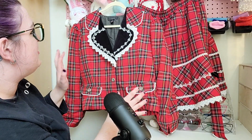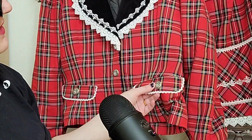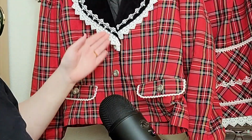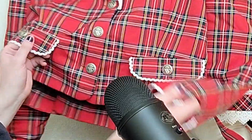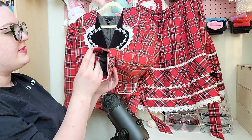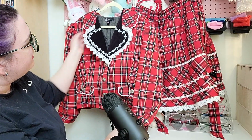I mean, it is just... You know what? Let's start with the buttons, okay? That's an easy gimme. The buttons on this jacket at the front and here at the pockets are the same style of buttons used on the waist ties of the skirt for perfect cohesion. The lace that hems the pockets, the sleeves here, and this upper level of the lapel on the collar are all the same as the lace that's used on the tips of the waist ties.